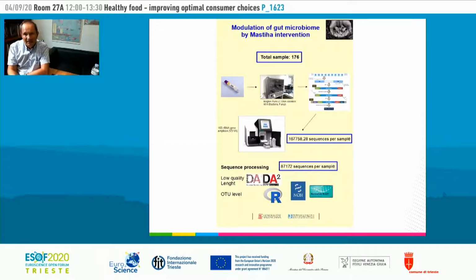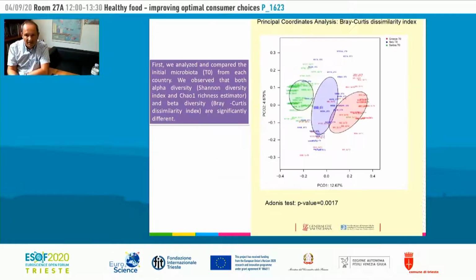Also, we performed the gut microbiome analysis after extracting DNA from fecal samples and sequencing the 16S ribosomal RNA. We processed these sequences. This was done by our group in the Fisabio in Valencia. And first we analyzed and compared the initial microbiota at time 0 from each country, 3 different countries. We observed that both alpha diversity and beta diversity are significantly different. There are some similarities between Italians and Greeks and less similarities with the Serbian group.